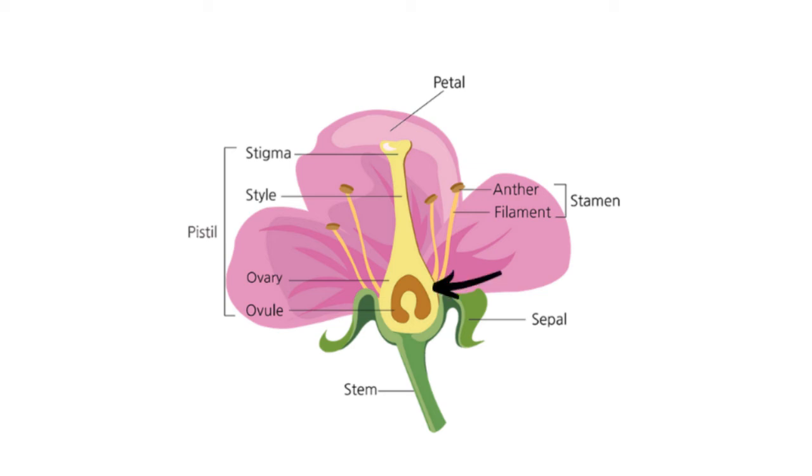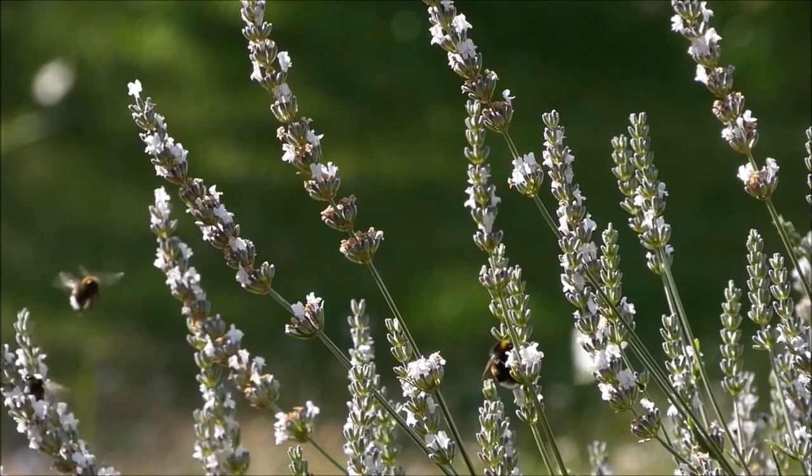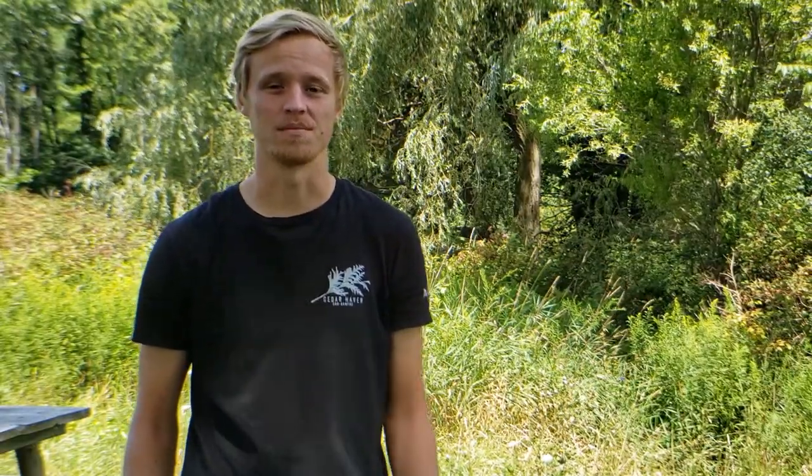In order for seeds to be made, the pollen must travel down to the pistil, which is at the base of the flower. This can happen with wind and water, but most of it is done by animals. So if any animal helps this process along, they are called a pollinator. Bats are usually not the first animals we think of when it comes to pollination. Despite their low profile, they are very important pollinators.